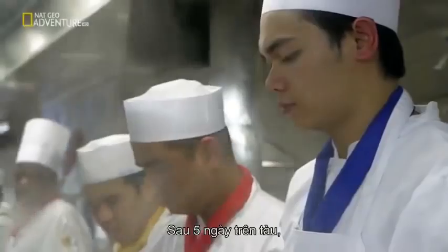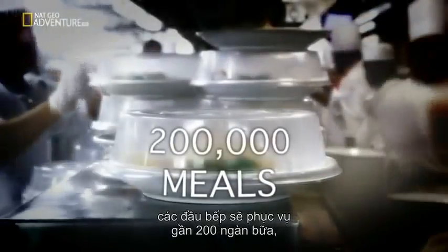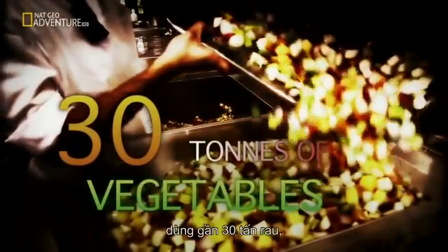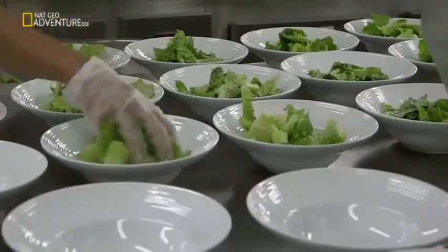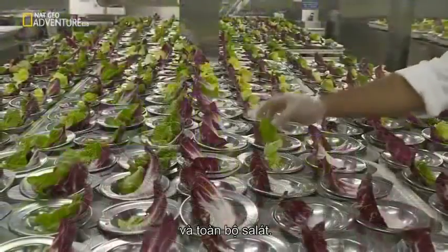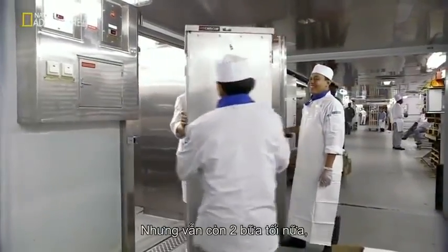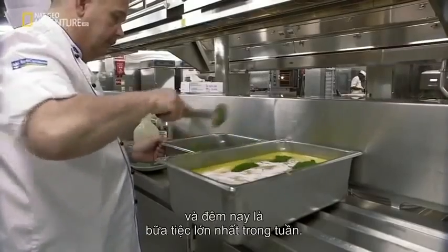Days into the cruise, and the chefs are clocking close to 200,000 meals, using nearly 30 tons of vegetables, 25 tons of meat, and a whole lot of salad. But there are still two dinners to go, and tonight is the biggest culinary event of the week.